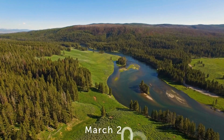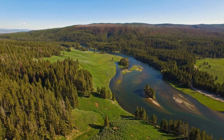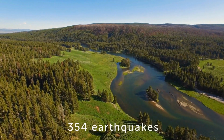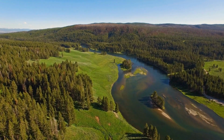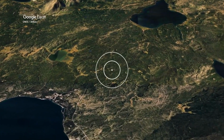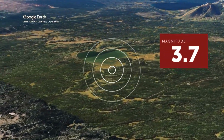In March 2023, the University of Utah seismograph stations recorded 354 earthquakes in the entire region of Yellowstone National Park. Sounds like a lot. But keep in mind that the most impressive event of the month was a mini earthquake of magnitude 3.7.